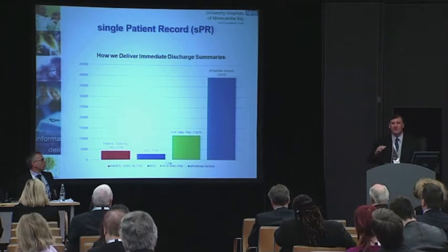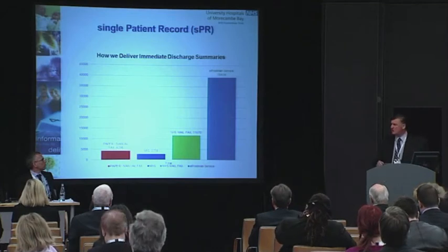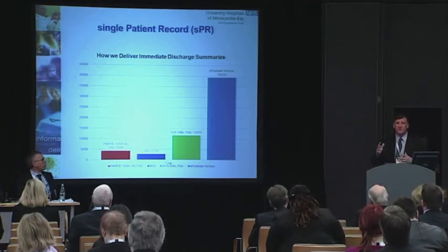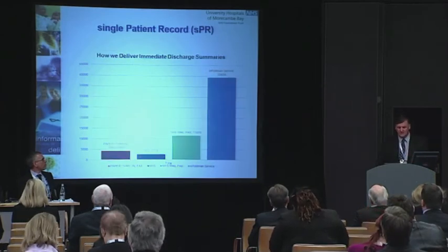And by April, I expect that those bars will have changed over. We've just got another 35 practices. 37 practices have signed the agreements, and we're going to be using this technology to transmit documents.